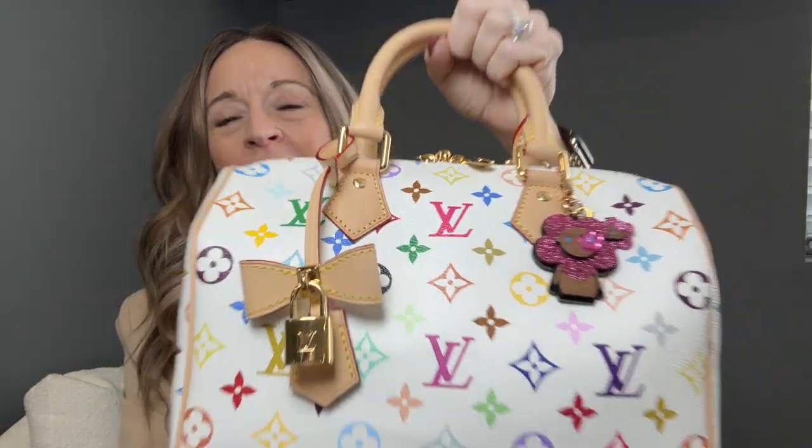And again, probably as absolutely no surprise, this absolutely gorgeous Speedy 25 bandolier in the Murakami white multi-print is just amazing. And who am I with the bag charms? It's funny, because when I originally saw this in the stock photos and things, I thought, I'm not going to wear that on that bag.